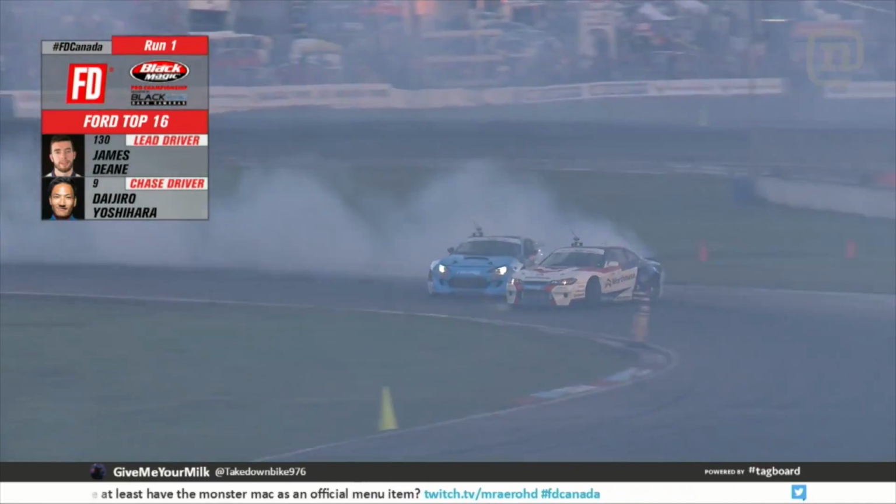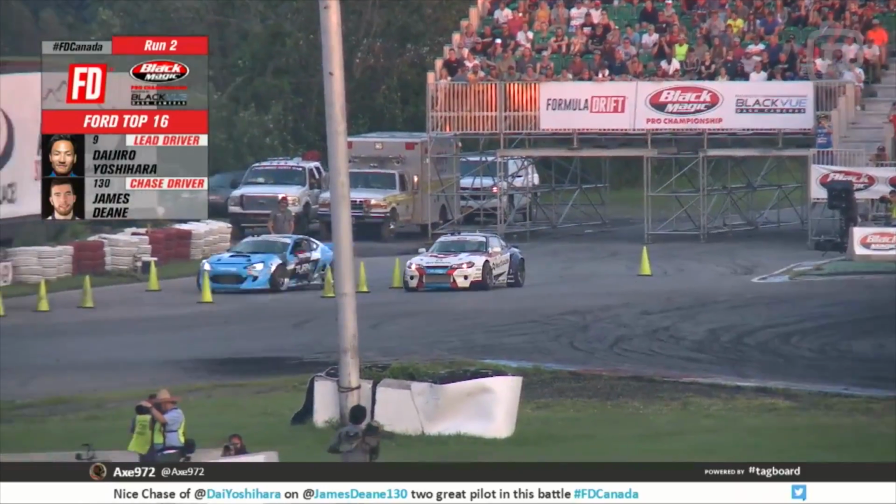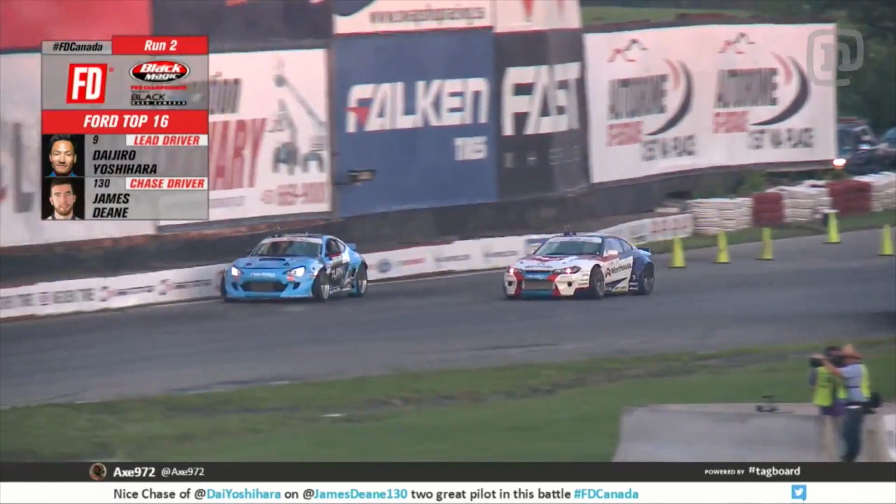This is where the smoke signal really comes into play in that transition. Some of the banter here on hashtag FD Canada, it's pretty comical.